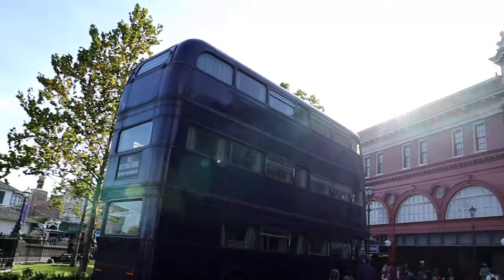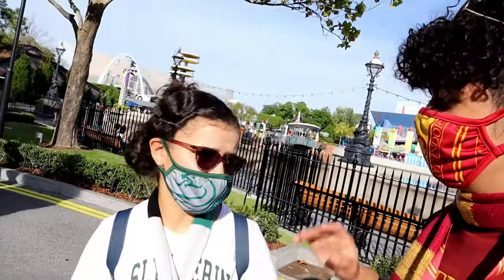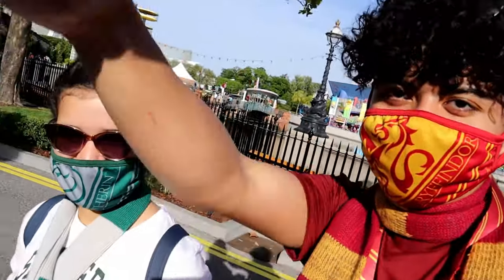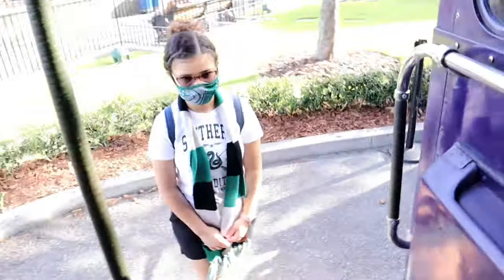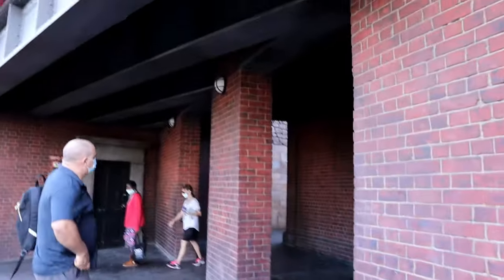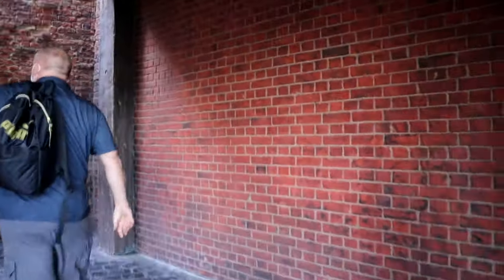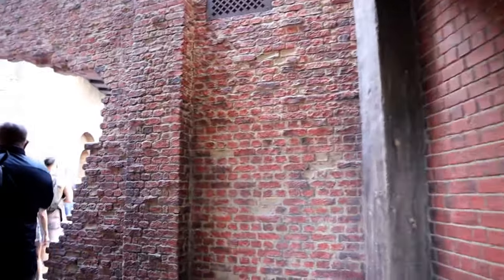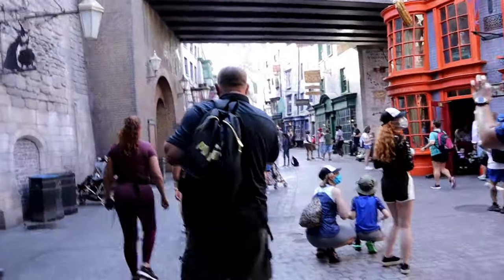Look at that. It looks really cool. You excited for today? Yes, ma'am. All right, let's go. Oh, wow. That's really cool. All right, we're entering Diagon Alley. Oh yeah. All right, we are here at Diagon Alley.